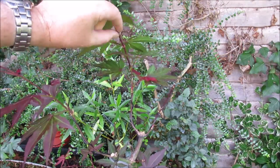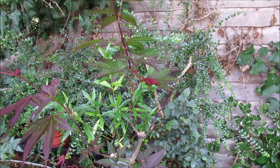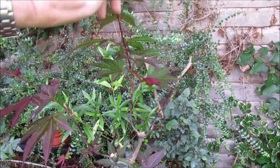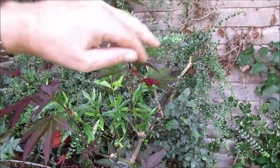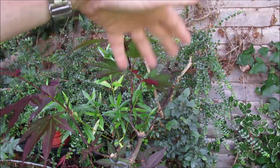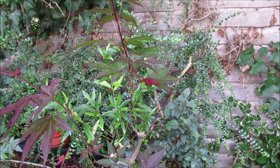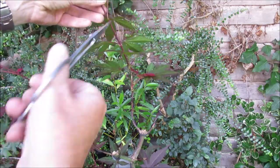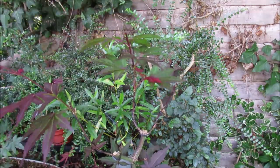I'm actually going to prune this off because I think it would be a good idea. I just want to stop it here. It might also cause some more back budding down in this area. So, 2 seconds. Okay, so yeah, I'm going to bite the bullet and I'm going to trim this back like so.